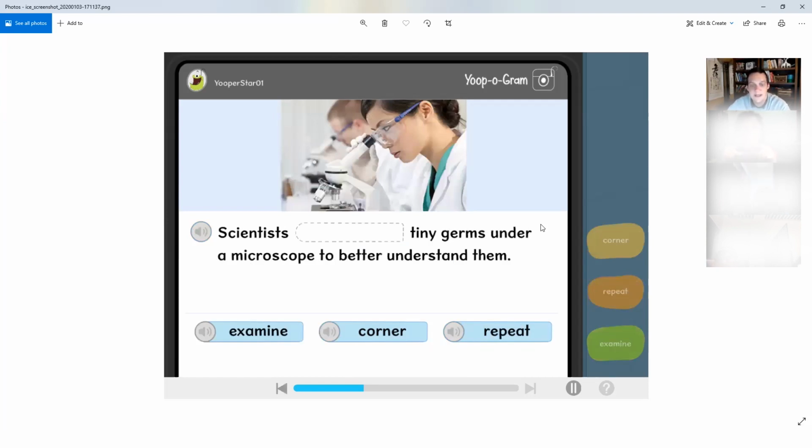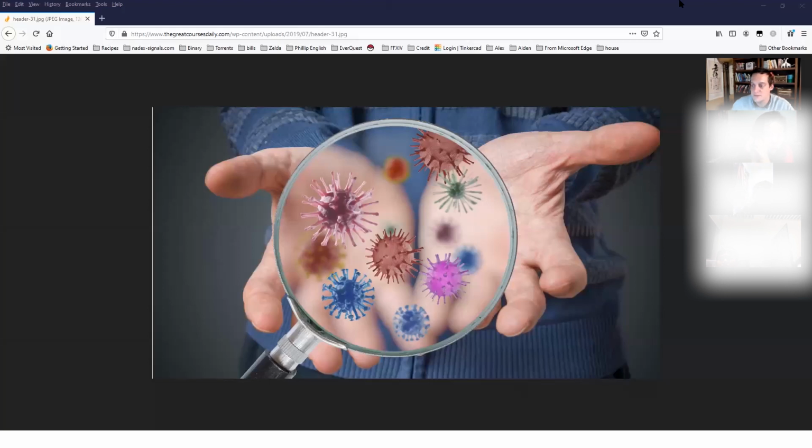How about this one here, Nick? Scientists concentrate germs under a what's this? Under a microscope to better understand them. So if you want to learn about something, you have to look at it very closely. So here they're trying to look at all of the tiny little germs. What are germs? Dun, dun, dun. Germs.